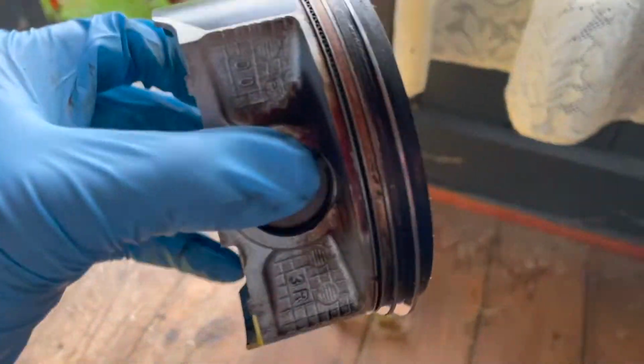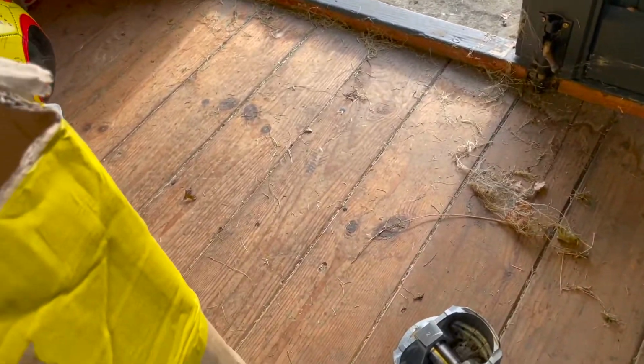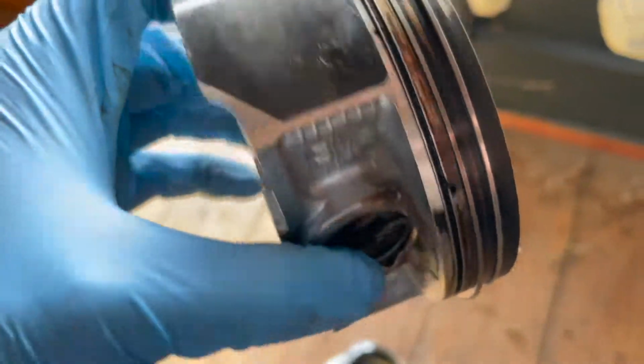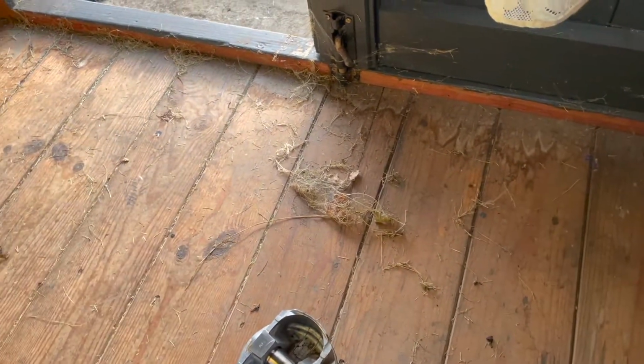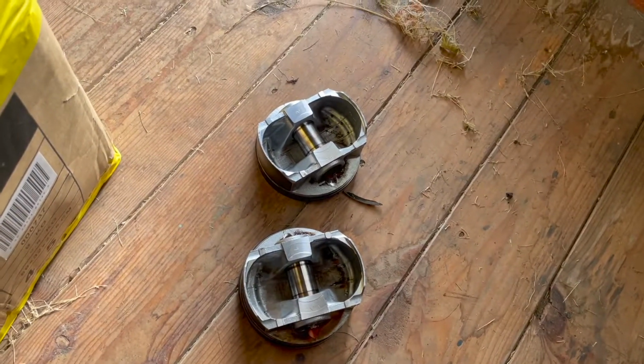So yeah, that's them 2. These 2 other ones were alright, no damage really. And that's the last one as well. So yeah, there's heat marks on them, but that one's not actually cracked at any point. So I've got two bad pistons really. So it's a very good job I didn't run it any longer when I was going to.